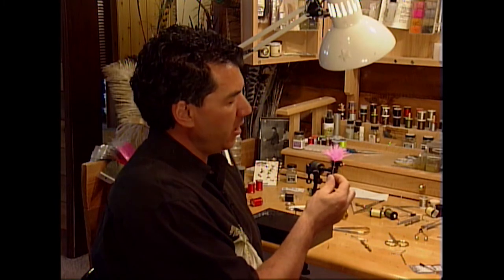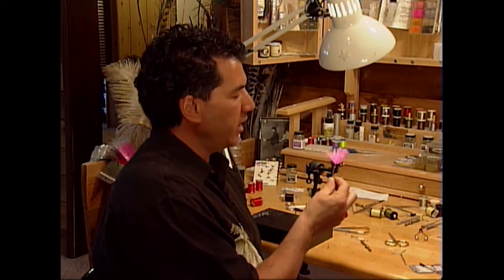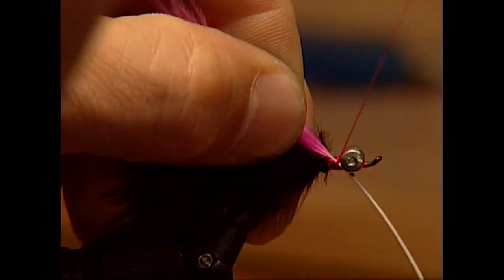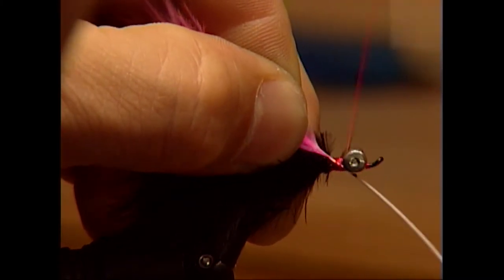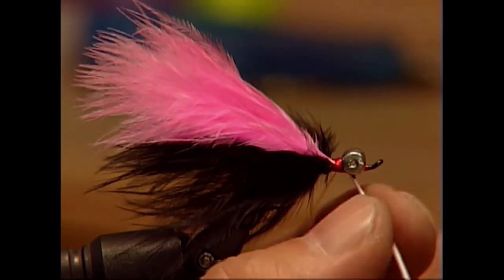Now that the black collar of marabou is tied in, we want a very thin layer of our pink marabou. Now I've stripped it down, you can see on the camera here, I've stripped this pink one way down to just the top. I only want one or two wraps of the pink over top. It's just to highlight. So again, we're going to tie it in by the stem, just behind the eyes, tie it in good. Cut off the excess stem.